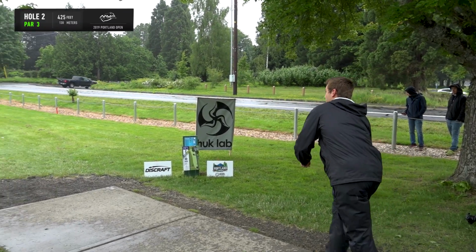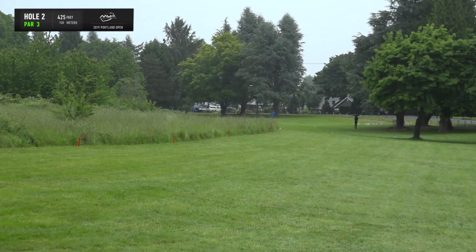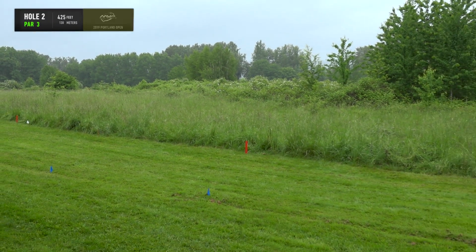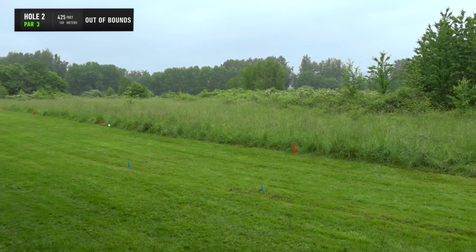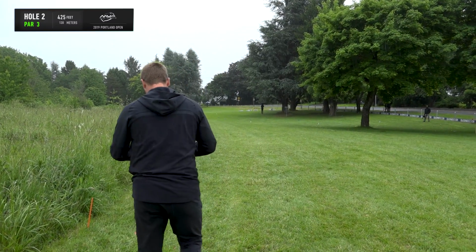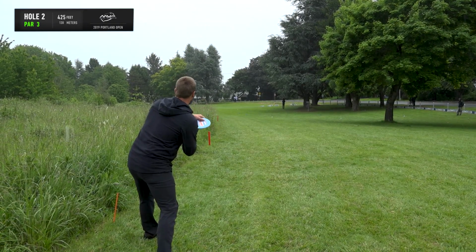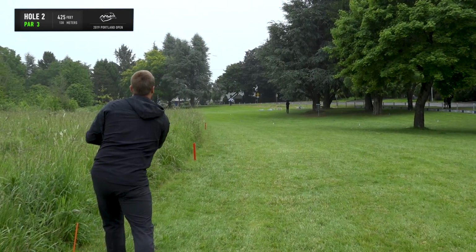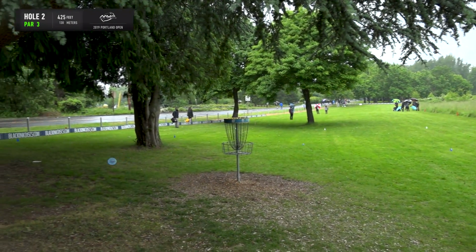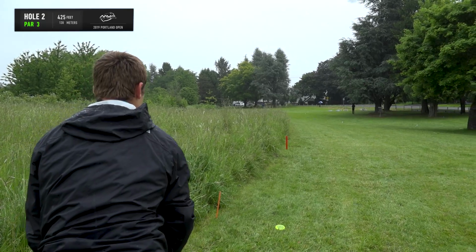What's Kevin forehanding here? D2. He was throwing this really good in the practice. Uh-oh. He didn't do that even once in the practice, so I guess he just threw it a little bit too hard, so there was more flip, or maybe there was a tiny bit of headwind or something. Maybe just the rain too. Yeah. Austin's third shot after the OB stroke. I believe he's forehanding his Zone here. Yeah, I would think so. Yep, it was his ESP Zone.